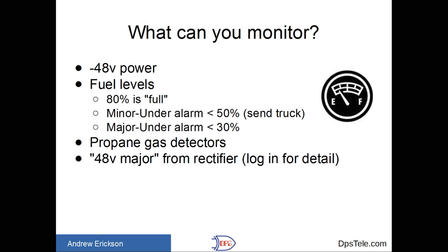If 80% or higher would be considered full, then you can have what we call a minor under alarm trigger at 50% to tell you the tank is now half empty and it's time to send a truck. And then the major under is at 30%, which is, well, somehow we didn't get the truck out there and now we're at 30% and it's a bit of an emergency. So you really need to send a truck. So that's an example of being able to set thresholds based on an analog fuel level sensor.